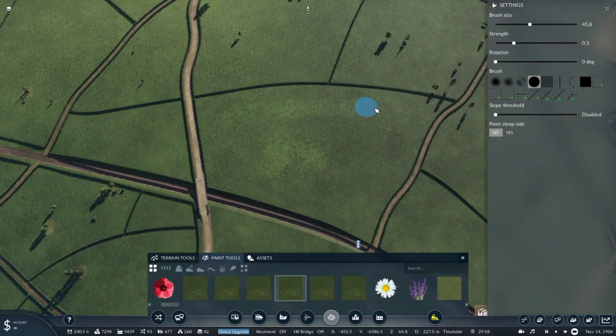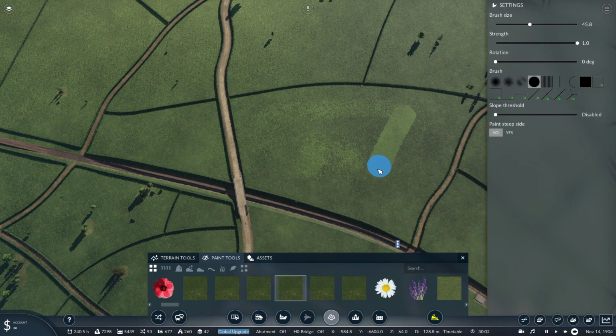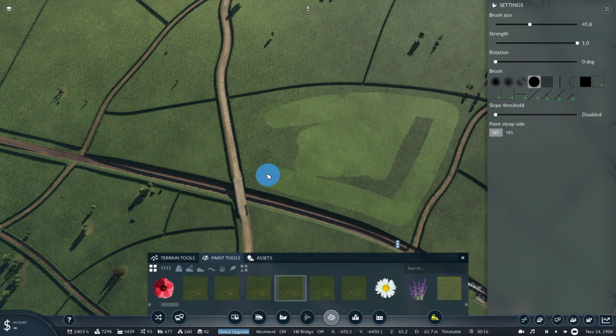So 0.3, maybe bring that up. There we go. I was wondering what was going on. So bring that in.